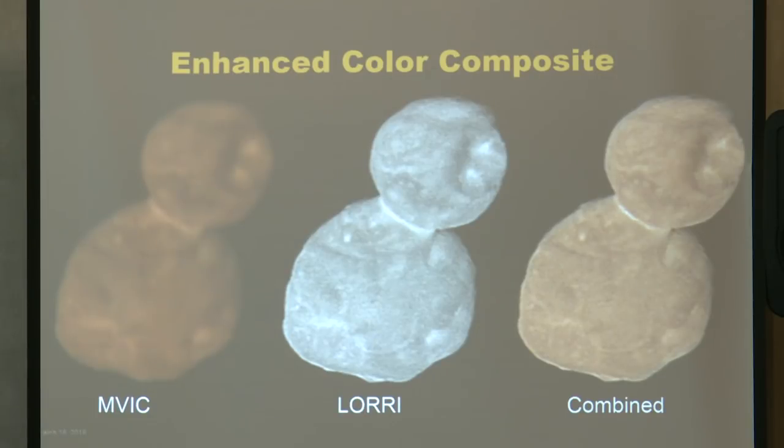And this is 7 images that have been stacked together and processed to make this final image. And then the right-hand side shows you what it would look like if you took the MVIC image and basically colorized the LORRI. So we've overlaid that LORRI image. And this gives us a first way of looking at how the color corresponds to geology.